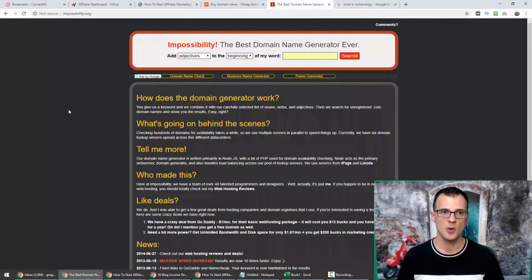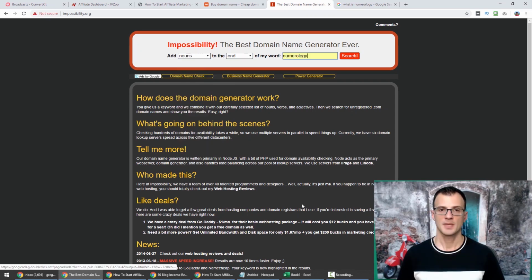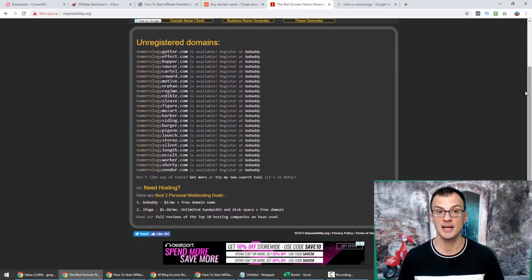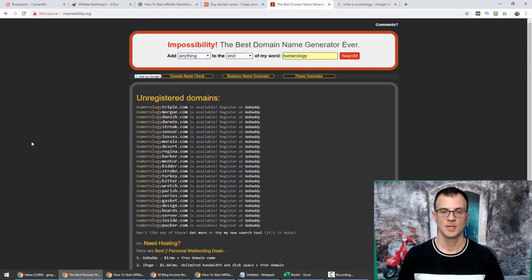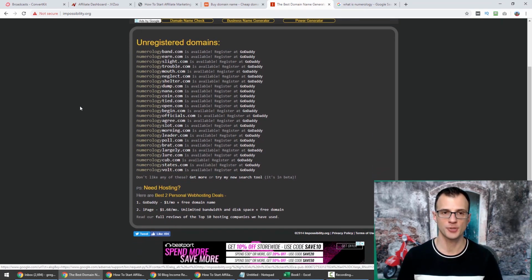So what you can do is open a domain generator such as impossibility.org and use the options here to generate your own domain name. Here, for example, I've typed in add nouns to the end of my word numerology and I click search, and that's going to generate .com domains for me that are available right now to get registered. If you're unhappy with these suggested domains, you can just click get more and continue to click get more until you find something that looks good. That just helps you jog your memory. You can also choose to add anything to the end, and once again that'll just give you more different options.